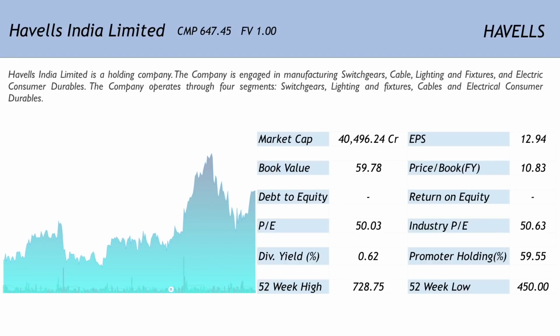Its offerings include electrical products like circuit protection equipment, both domestic and industrial switchgears, cables and wires, and consumer durables like fans, CFLs and lighting fixtures. Now HAL recently acquired the consumer segment of Lloyd Electricals, which would give it access to Lloyd's strong distribution network with 10,000 touch points, along with leadership in the room AC segment with around 12 to 14% market share.